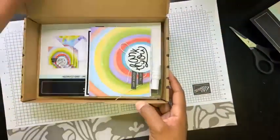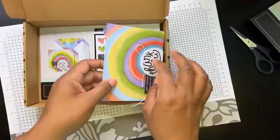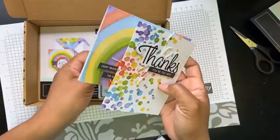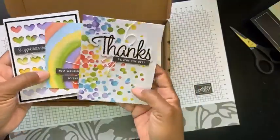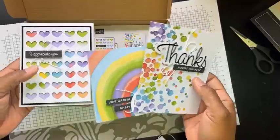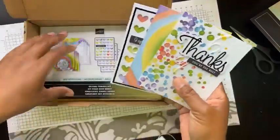Right in front of my face. Okay, so this one is an all-inclusive card kit that does not include stamps or ink again. So this is one of those more inexpensive ones. But look how bright and vibrant these are. So fun. I love these.